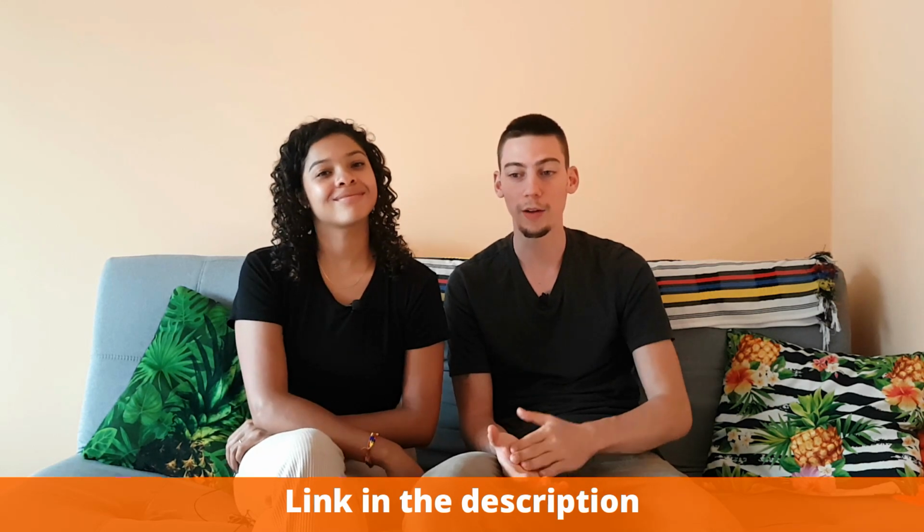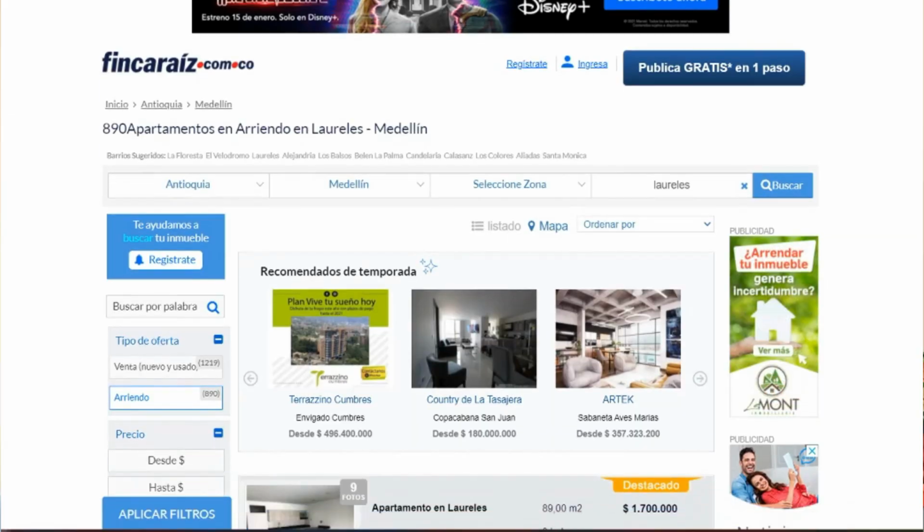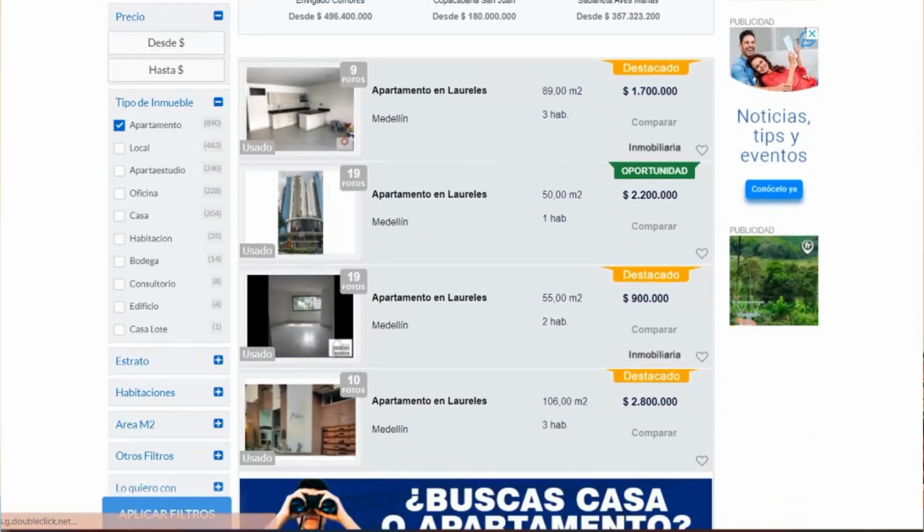But let's now talk about the technical details, how we got the apartment. So first of all, I want to talk about how we actually searched for an apartment. There's not really too good of real estate listings here. Of course, there's a big website called Finca Raíz, which we used, for example.